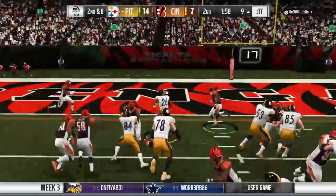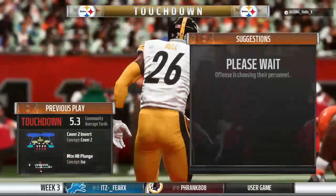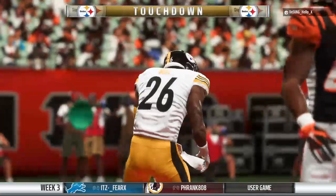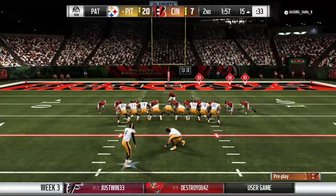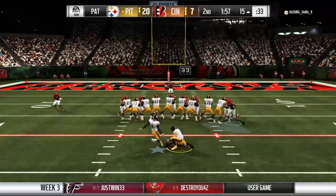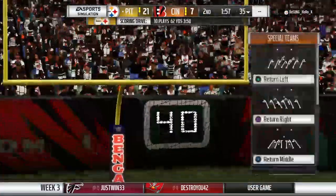This is Bell. And he's going to take it in for a Steeler touchdown. Le'Veon Bell, his 5th touchdown now on the year. And the Steelers are going to add on to their lead. Solid job up front, really just a solid job all the way around to get that one in.